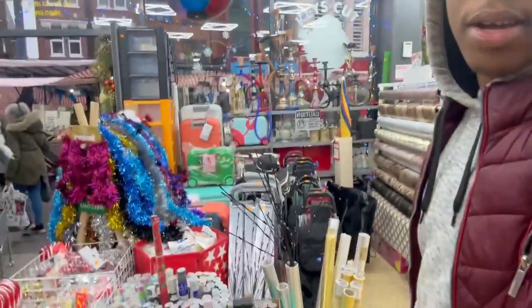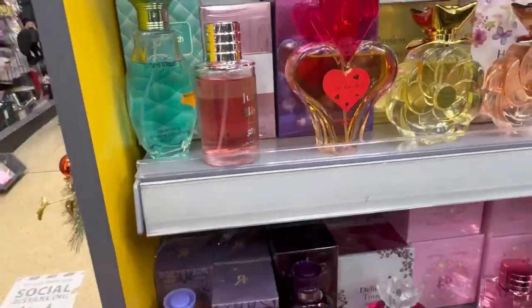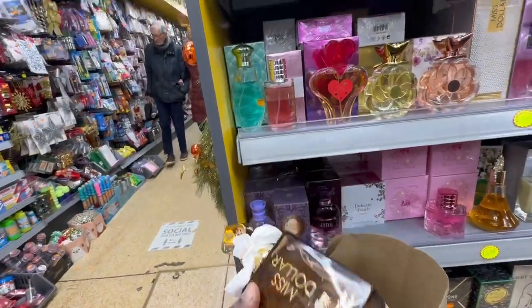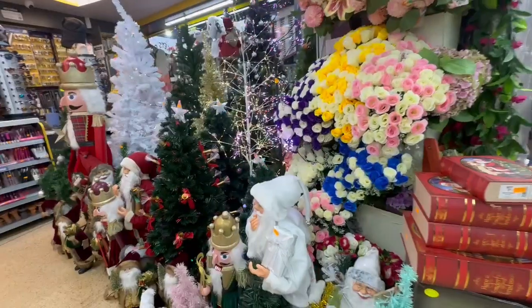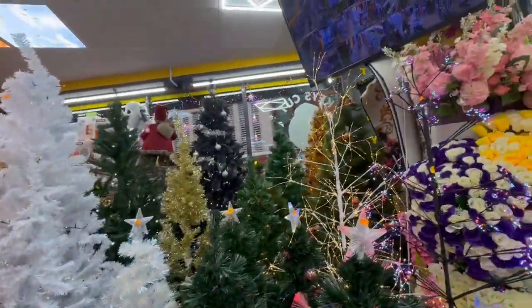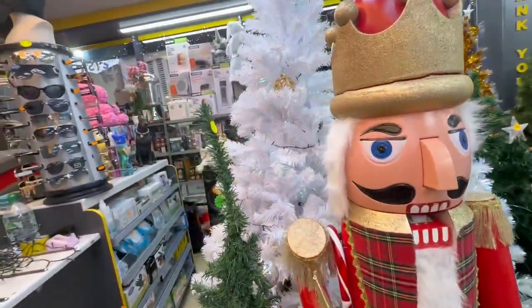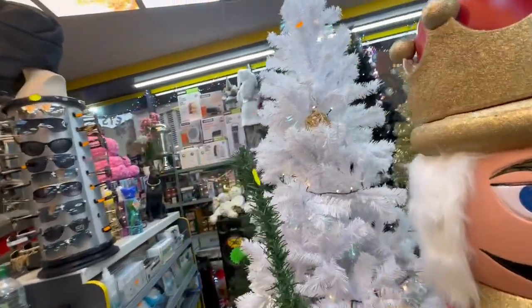Some of this stuff here. The girls are trying to pick something. Yeah, I think it's a Christmas tree. But this Christmas tree is cute. What about this one? Oh, Vina, look at this one.